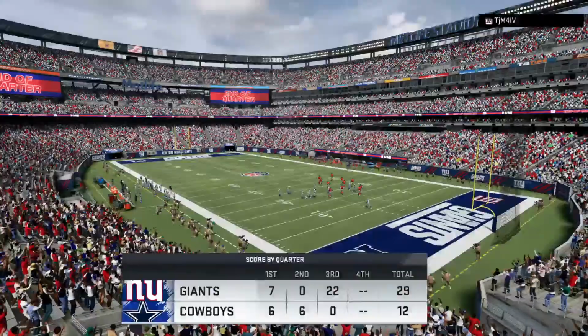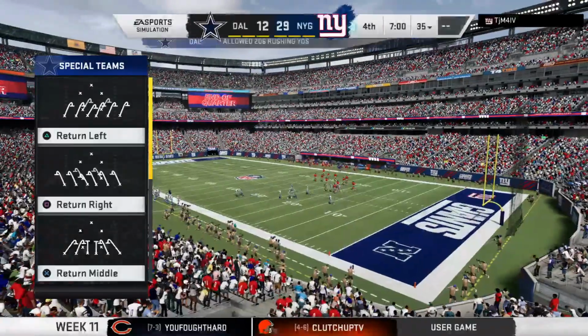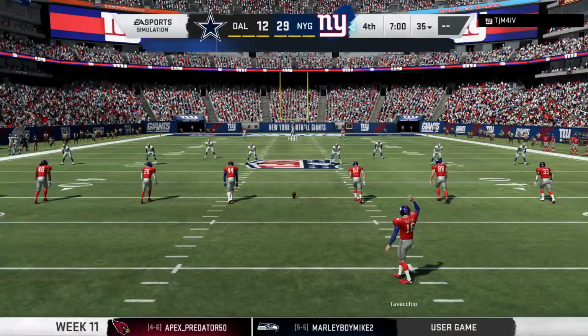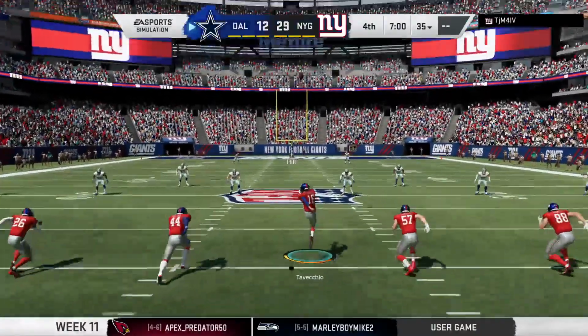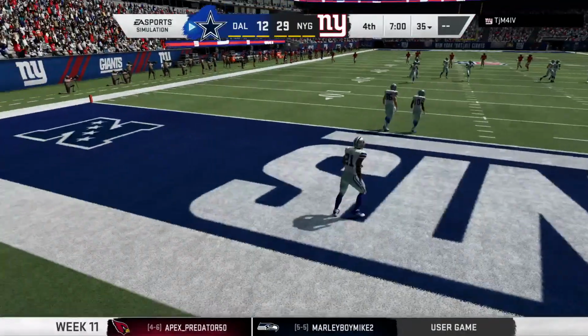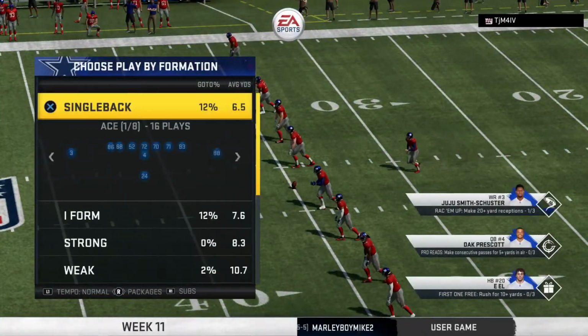Back now here at MetLife Stadium, where the fourth quarter will begin with a kickoff following the score on the final play of the third quarter. Tavecchio now to kick this one away. And this will not be returnable. It's out of the back of the end zone for a touchback.